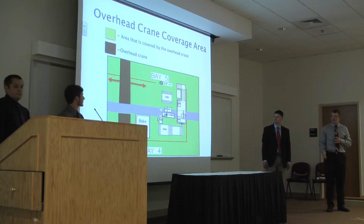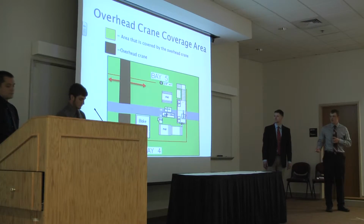The green area shows the area where the overhead crane can move. It allows for 100% coverage throughout the whole test cell. We'd only like to implement one overhead crane above Bay 4 due to the increase in production that they will have over there.